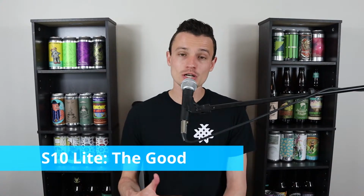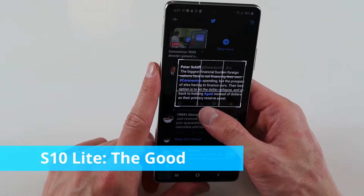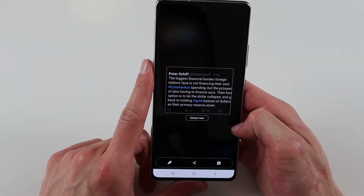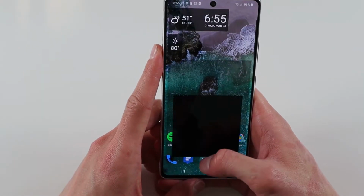It's garbage. Last but not least, the S10 Lite. The good about this phone, the screen looks the best out of all three. It looks like a great Samsung OLED screen. I really enjoyed using the screen on this phone. The cameras are also actually pretty decent. A phone with this price tag, I have no complaints about the cameras whatsoever.